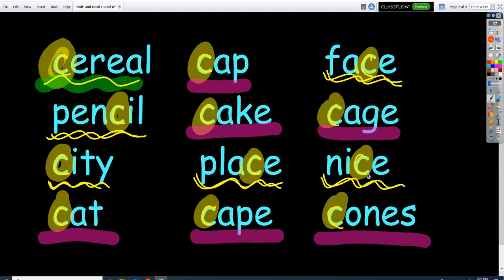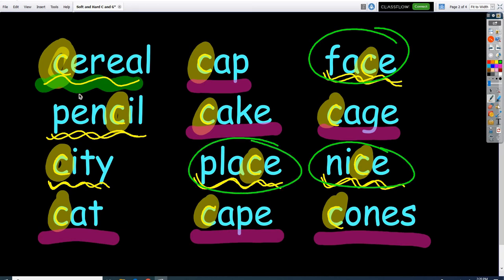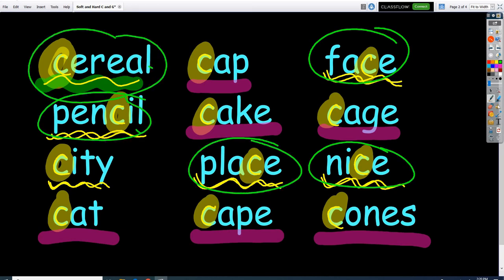And there's a name for the K and the S sound of C. Just like when we had short and long vowels. I know that sounds crazy. I don't know why they call them short and long. But when it's a soft C, that's when it makes the S sound. So a soft C would be face and nice and place and pencil and cereal and city. Those would be the soft C's because they make the S sound. But then the hard C's, they call it a hard C when it makes the K sound.